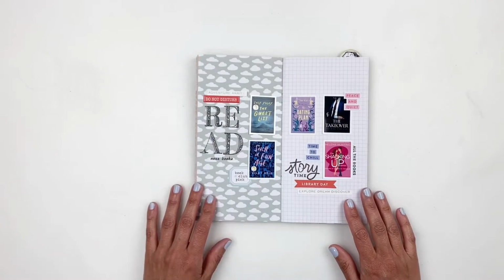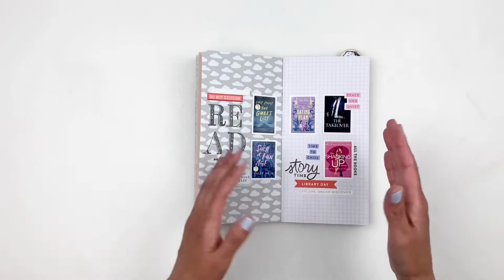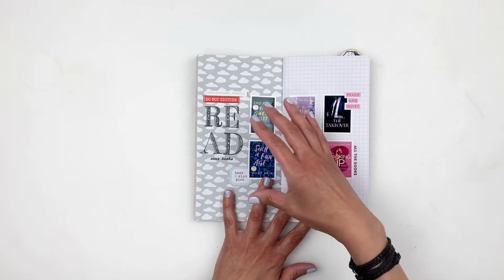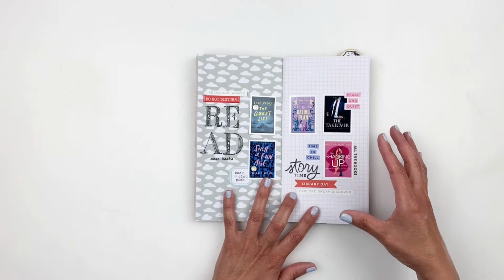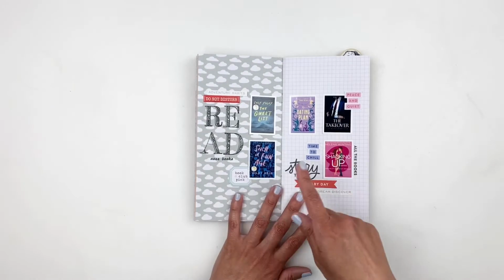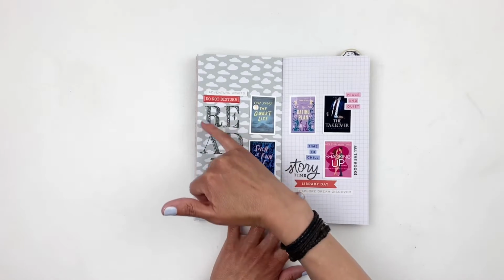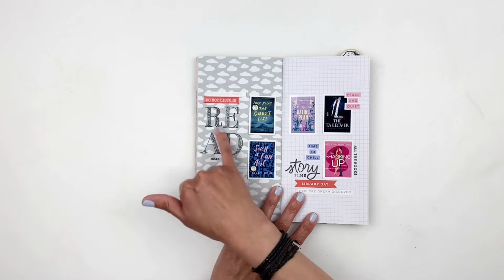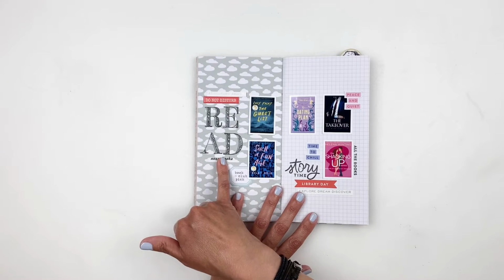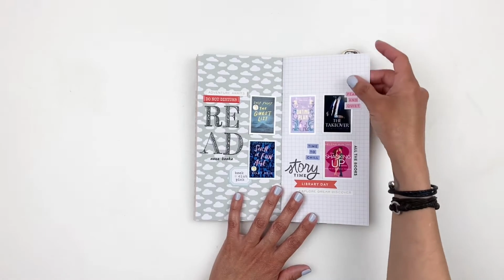As you guys know, I love to read and I love documenting what I read for the month. So what I did here was I had a photo or photos of my book covers, and I just created a little strip of my photos, and I broke them down a little bit with some book themed die cuts, some stamping, like I stamped story time, all the books. I also stamped read. I think this is a Studio Calico stamp set. Love the stamp set. I think it's called Isabel, if I'm not mistaken. And I used some more die cuts to add to my title, keeping it very simple.